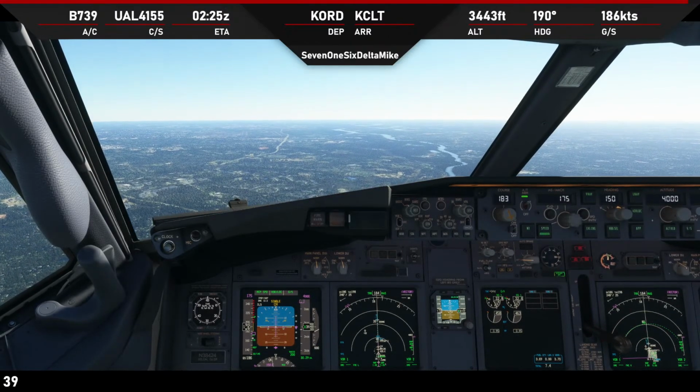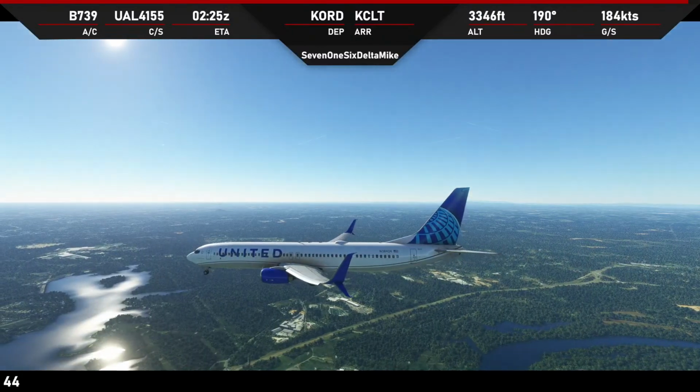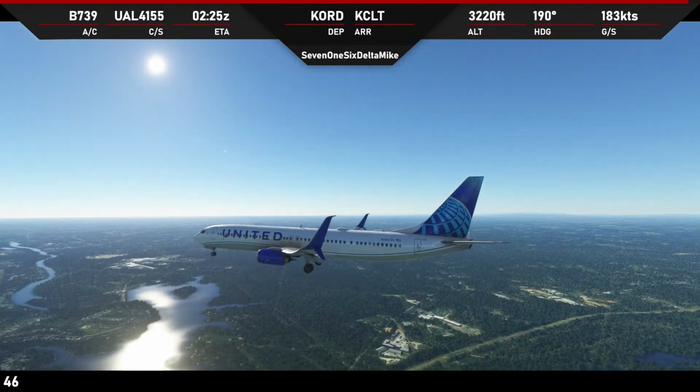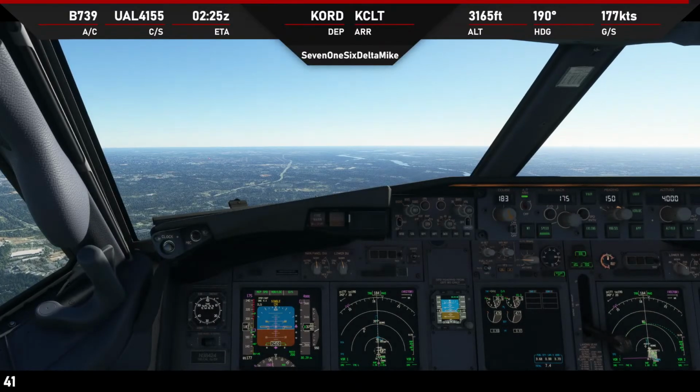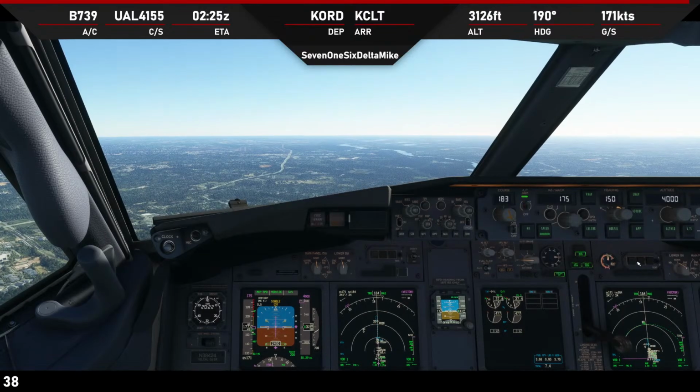Bet they didn't take the gear down before that. 119.1. Air Canada 17, expect a visual approach, runway 8 left. Go ahead, you can be quiet now. Come on, buzzer.